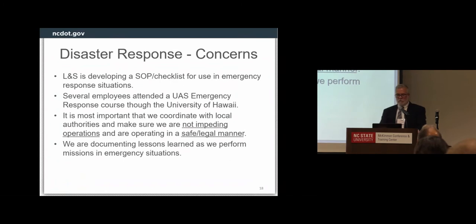Now, disaster situations do bring up some considerations we need to take into account. So we're developing some SOPs and checklists to use in disaster situations. Anybody who has surveyed has probably gone out once and had a dead battery. We don't want to go out in an emergency situation and have the drone batteries not be charged up, for instance. We had several employees at the end of the year, and Gary Thompson turned us on to an online class through the University of Hawaii, where they brought together state and federal officials and conducted an interactive workshop on how to respond to disasters using UAS.